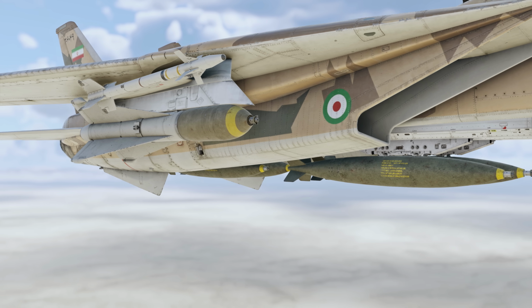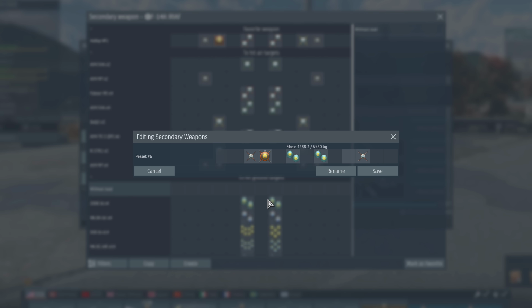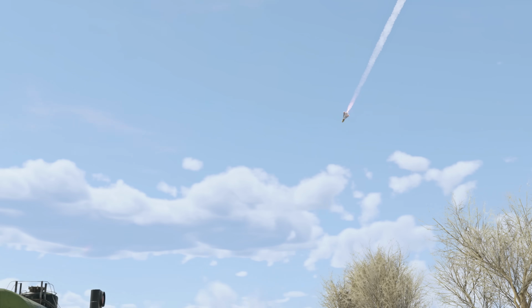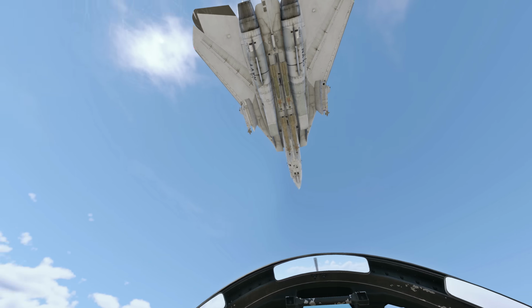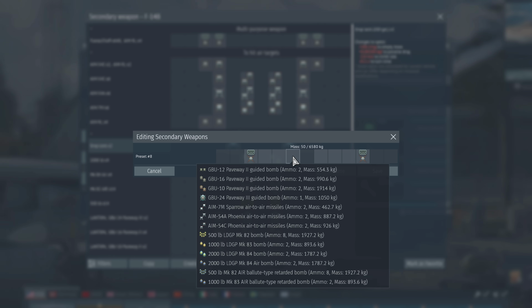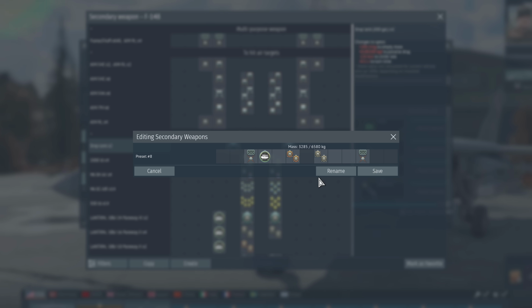The Iranian version brings something special here as well. It can use some really powerful rockets placed on its wing pylons, the Yasser. They're basically 750-pound bombs with rocket engines. The F-14B, also known as the Bombcat, can use laser-guided bombs in addition to conventional ones. We believe the best set is 2 GBU-10s and a couple of GBU-16s.